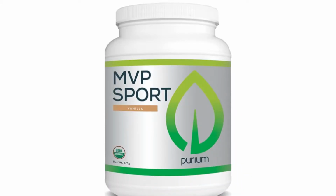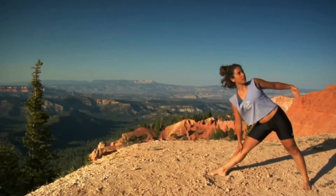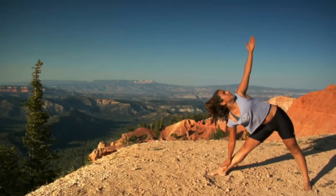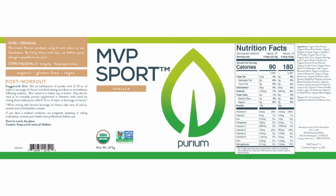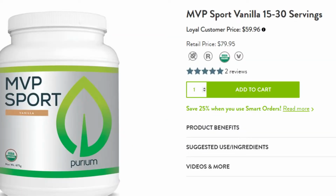Next, Purium carries the MVP Sports. The MVP Sport Shake is helpful to fuel your workouts, but it can also serve as a meal replacement if you consume the double serving, as you can see on this label. The MVP Sport includes a probiotic blend on top of all the other superfoods. It costs $60 for 675 grams as a preferred customer.